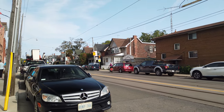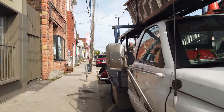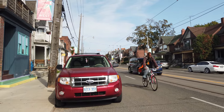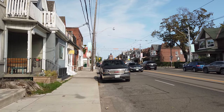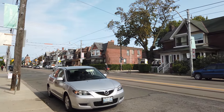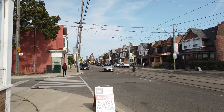And this part of the city was annexed in 1884. It used to be known as Brockton Village. So the former town of Brockton is now the neighborhood of Brockton, although it's more commonly referred to as Little Portugal by locals. The primary stretch of Little Portugal is to the south of here along Dundas Street, and it does go down as far as Queen Street. And technically, I don't think it starts until the next major street up here, which is Brock Avenue.